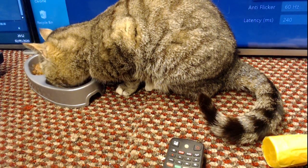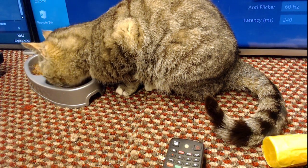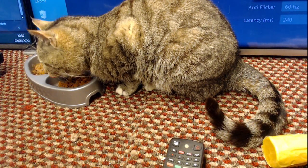And just to prove that I do feed the cat eventually, there's Misty getting her tea.